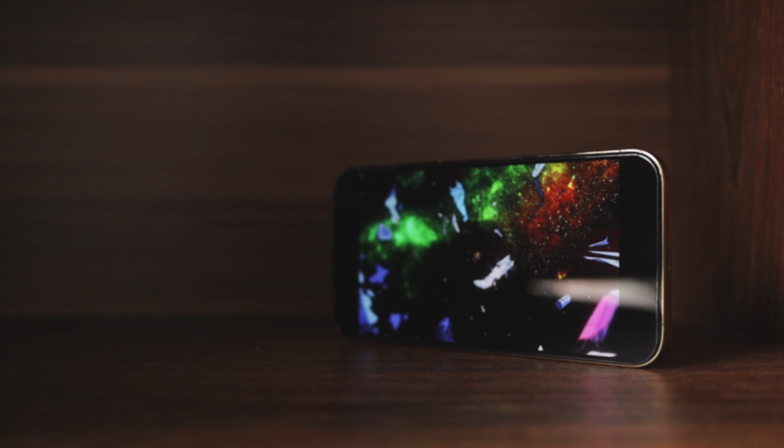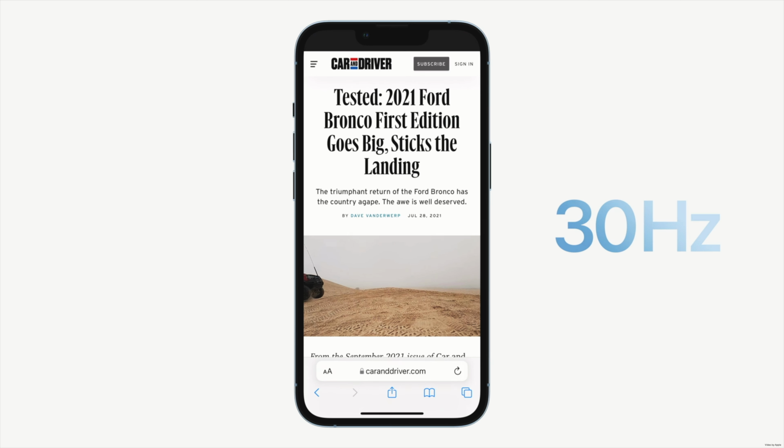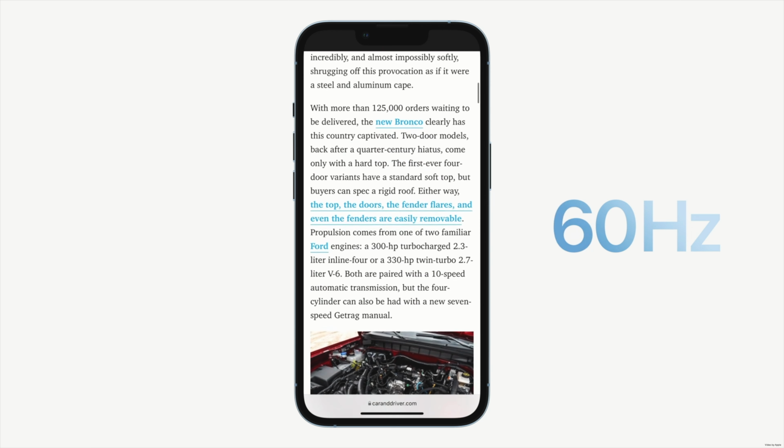HDR content looks stunning with deep blacks and vibrant colors. ProMotion is a really big deal here because it dynamically adjusts its refresh rate based on what's being displayed. For example, when you're reading static content, it might lower the refresh rate to save battery, and that's one of the big reasons why the battery life in this phone is amazing.